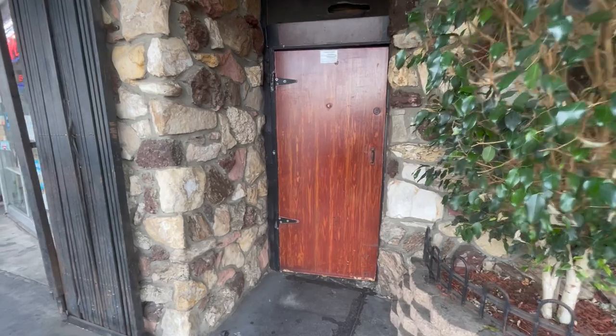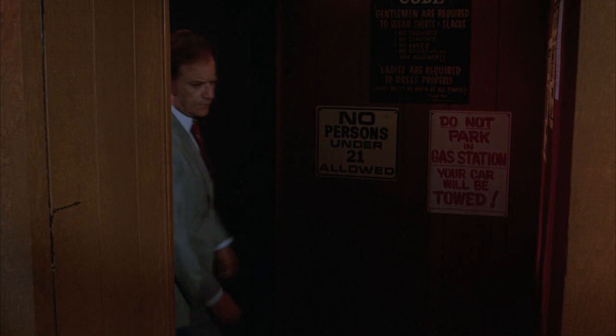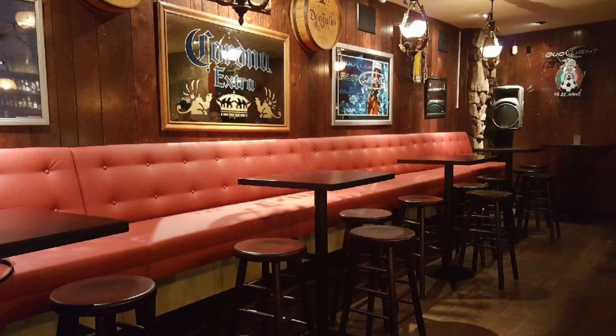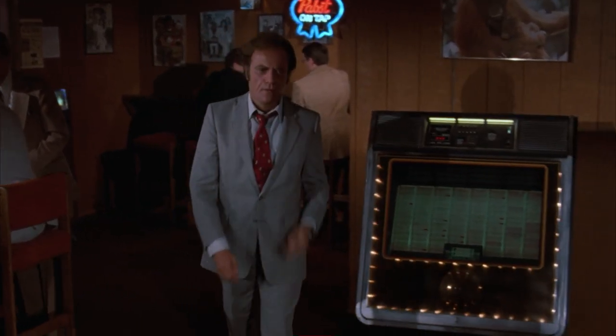Unfortunately, I wasn't able to get inside the bar because of COVID and the lockdown and everything, but I did get some pictures from the inside so I can show you what it kind of looks like today. The layout's pretty much the same, as you can see there. Still has the same wood paneling walls. And the entrance is still in the same spot.